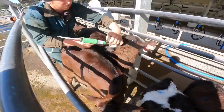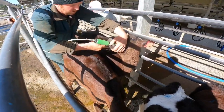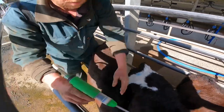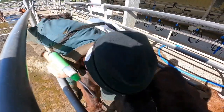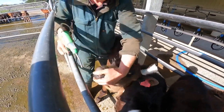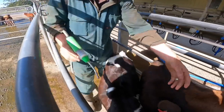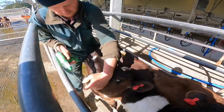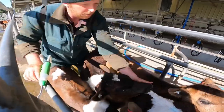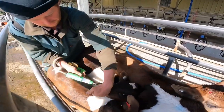We're just giving them a drench against worms mainly. Calves are looking good though, I reckon.